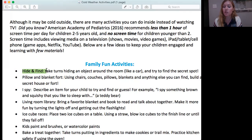You can work on asking questions. Is it under the chair? Is it on the TV? Is it under the pillow? And have them practice responding, yes, no, there it is. This also helps to expand vocabulary by identifying familiar objects such as pillows, couch, chair, TV, etc. So you can practice labeling different things in the room.